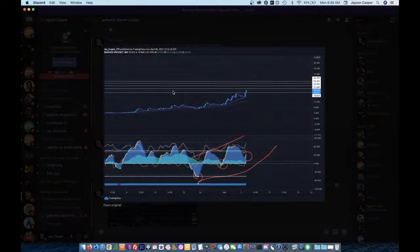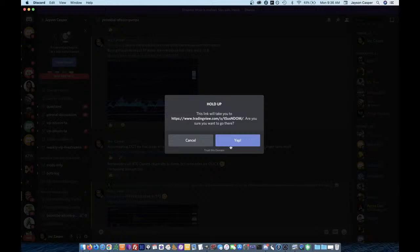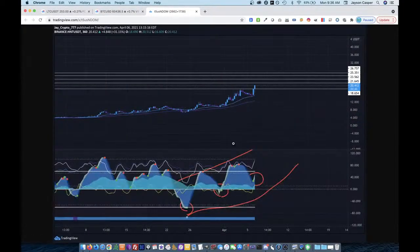Yeah, so this is one that I was really eyeing up, HNT. I've been eyeing this up because I saw this clear direction on Market Cipher, right? We had this bottom, we had this tight trigger, then we had this kind of trigger. Let's take a look at HNT.